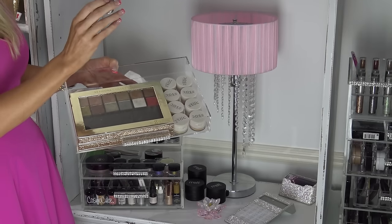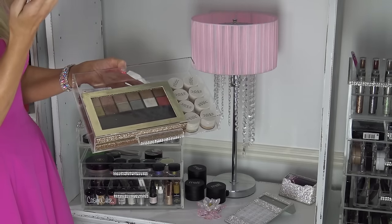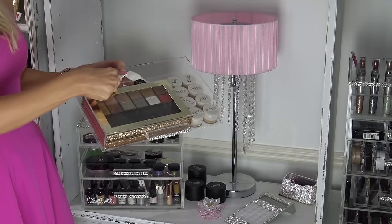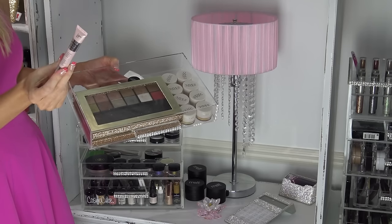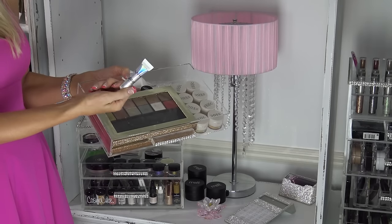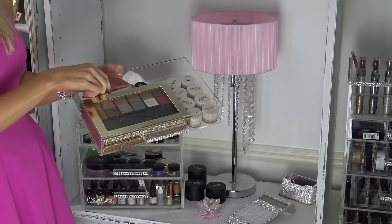I have the Maybelline Eye Studio Blackest Black. Again, this is because of Jaclyn Hill and I never use it. I have random concealers that I also don't use anymore. The It Bye Bye Under Eye Illuminator. And I have NYX Glitter Primer, which is good, but I always reach for Too Faced or my Lit Cosmetics.